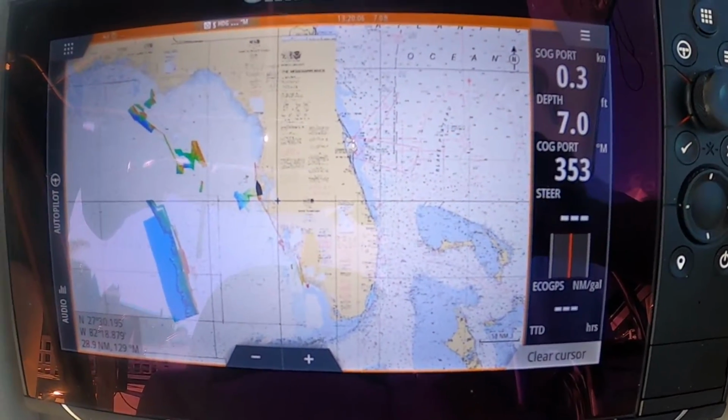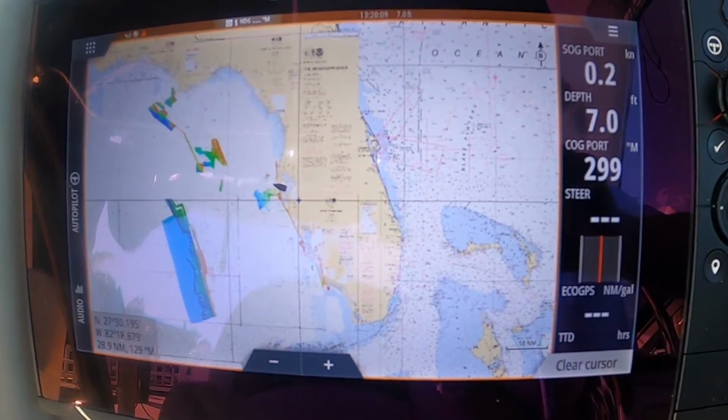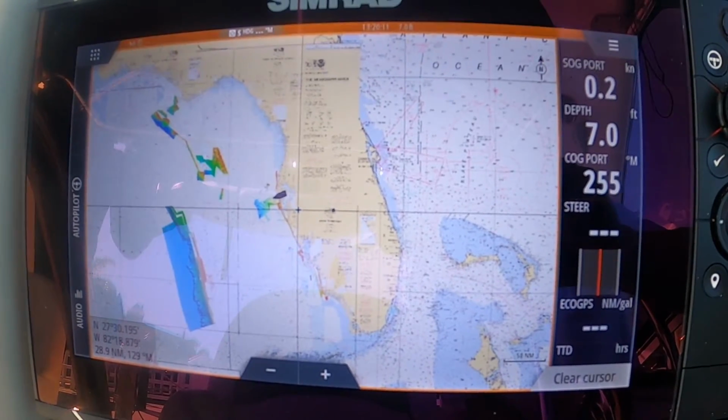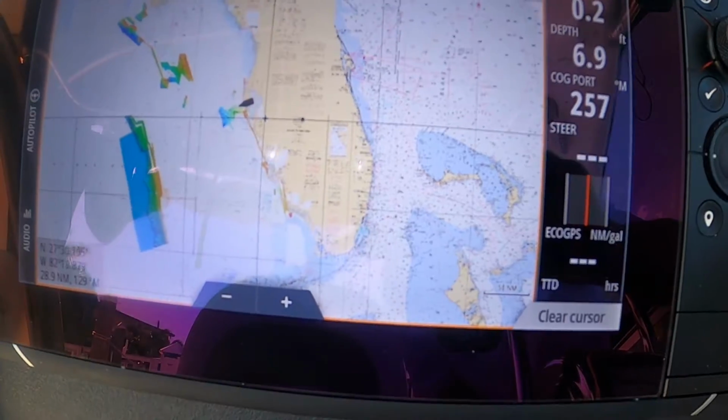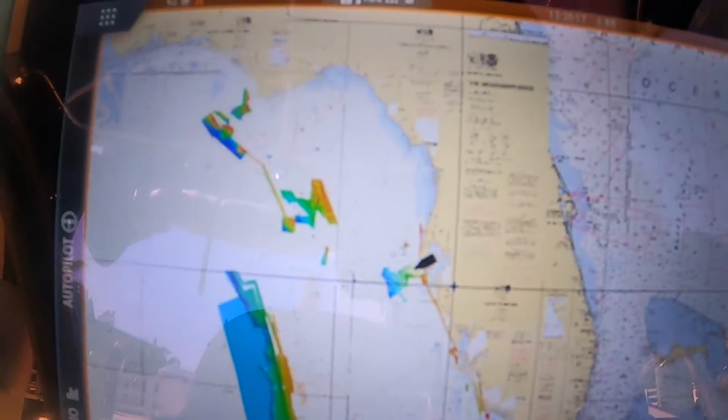It is the most updated version of the card. It includes Tampa Bay. It's got some detail off the beaches. It's got some detail offshore. It's got the middle grounds, which is what it was before. It's got stuff out in the Gulf Stream right there. It's got some stuff up in North Florida.